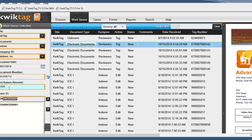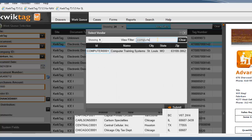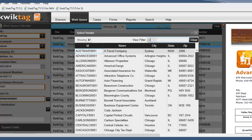The vendor ID, even with the old-fashioned way, we provide two ways to simplify the vendor ID entry process. One, if I type a couple of letters, notice it typed ahead the rest for me. Two, I also have this little magnifying glass. Notice when I hover my cursor, it says find a vendor. When I click on that magnifying glass, I get a lookup into all of the vendor cards that are set up in the Great Plains system. So I can very easily filter based on ID, name, city, state, or zip code.